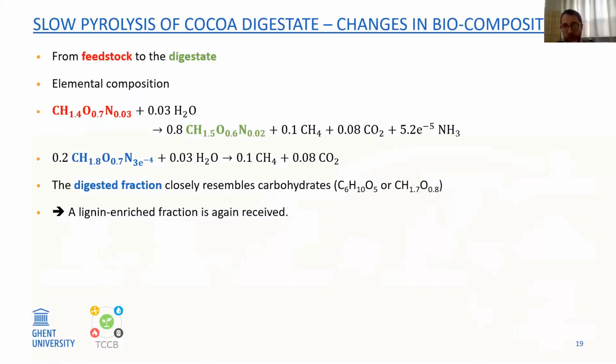And what was interesting to see, we took the elemental composition before the digestion, and we took it after digestion, and we did some calculations and some fittings of data, and we were able to have a common reaction written down in this particular manner here. So this is the biomass feedstock, your cocoa, and you digest it to some digestate here in green, with release of biogas rich in methane and carbon dioxide. So in red is the cocoa fresh feedstock, and in green is the digestate. And then by taking the difference, you would see that this is the composition of the digested fraction.